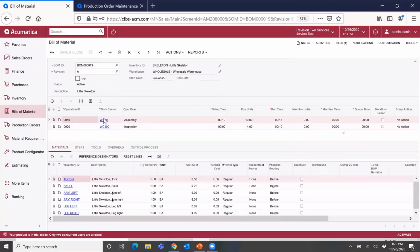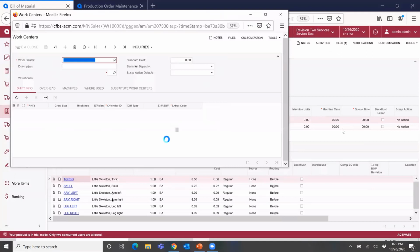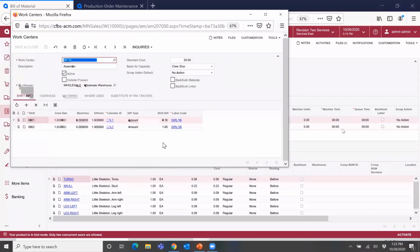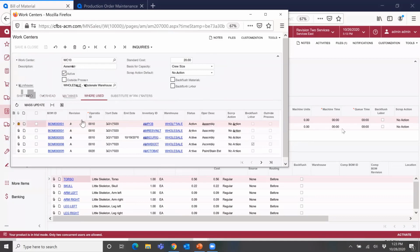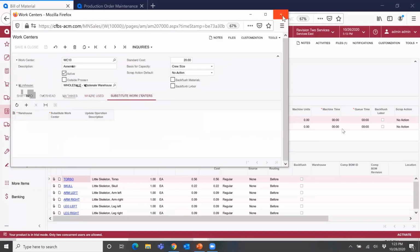An important thing to mention here is also the work centers. Let me look at work center number 10 here, for example. If I open this up, again, I can drill right from my bill of material screen into the work center. On the work center, I can add costs to this. Again, here I can make a decision, backflushing materials or labor, yes or no. And then I can add shift information. I could add overhead, machines. I can see where this work center is used also, in which other bill of material, and I could even put in substitute work centers.